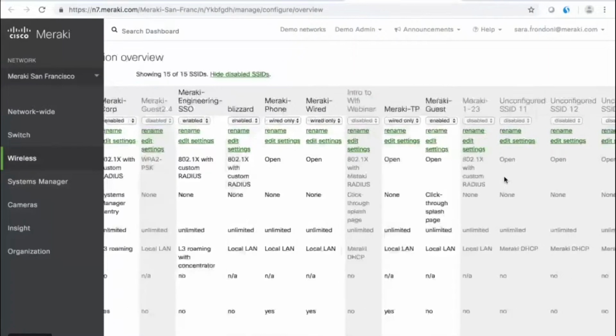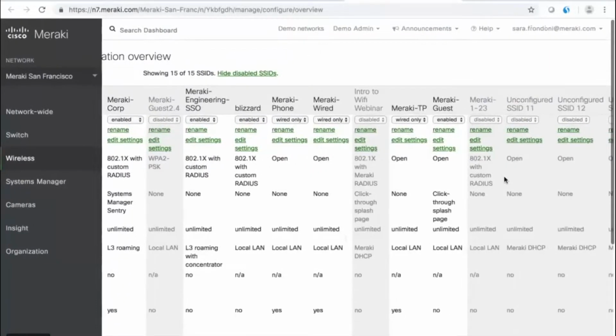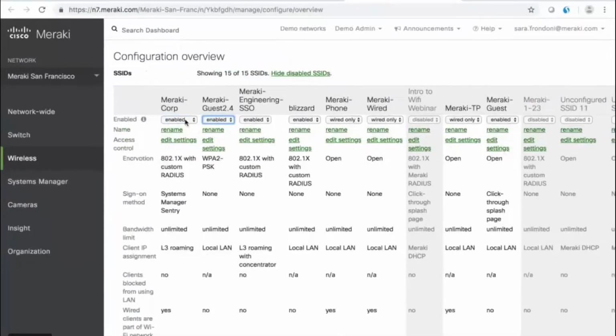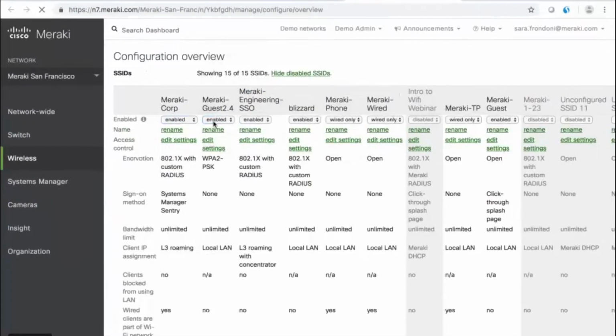So it's really as simple as when you're ready to start configuring an SSID, you just click enable. And then now I've enabled this SSID, and I'm going to go ahead and dive in and edit the settings on this SSID by clicking edit settings.